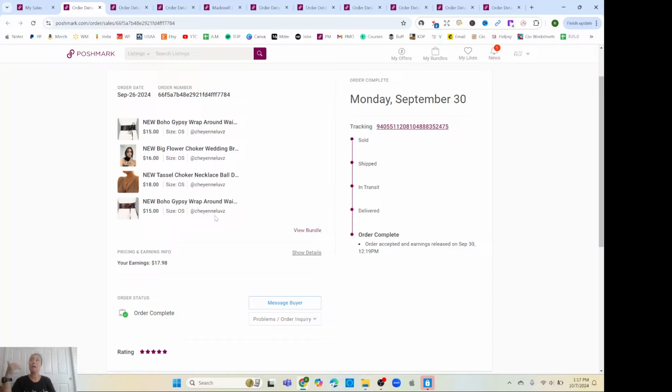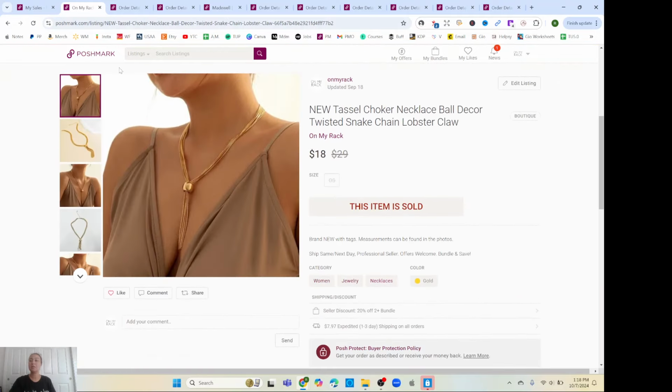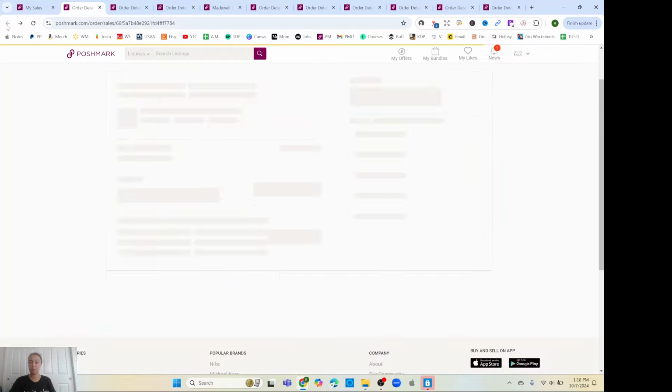Anyway, this one was a bundle of all boutique items, which I love. Some people will buy boutique and pre-owned items, and that's why I like selling both, but some people will just buy a bunch of boutique items. So this is 2 belts, one in brown and one in black. And then this flower choker kind of tie necklace. And then this other gold tassel necklace. So that was a good bundle.